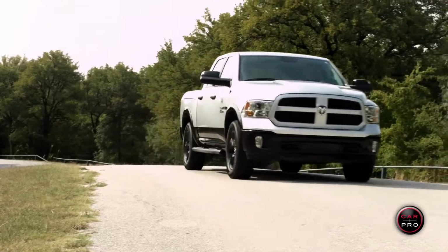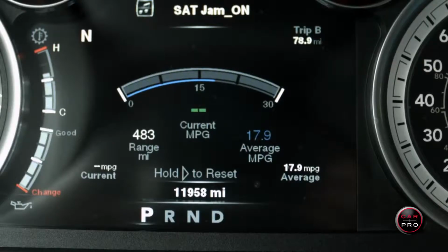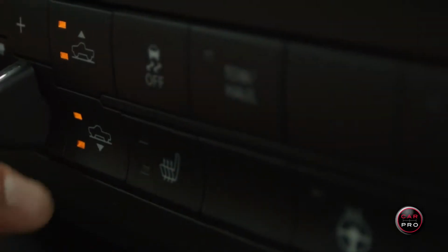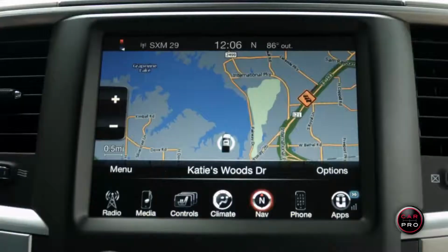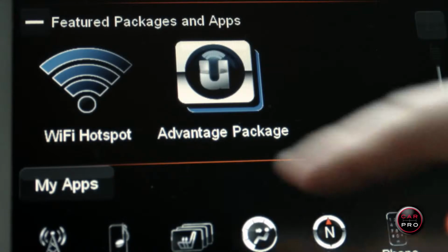Now this truck is a 4-wheel drive and it has the 4-corner air suspension system, which allows you to raise the truck to a ground clearance of 10.7 inches, or you can lower it to 6.6 inches for easy entry and exit. It also has Chrysler's terrific Uconnect system, which gives you navigation, a suite of apps, and it even provides Wi-Fi for the occupants.